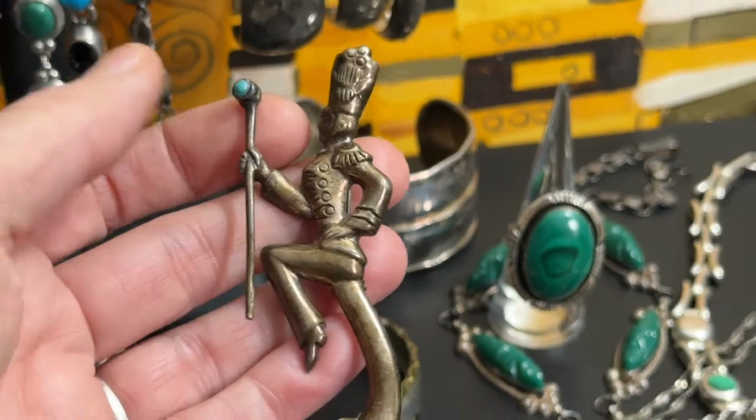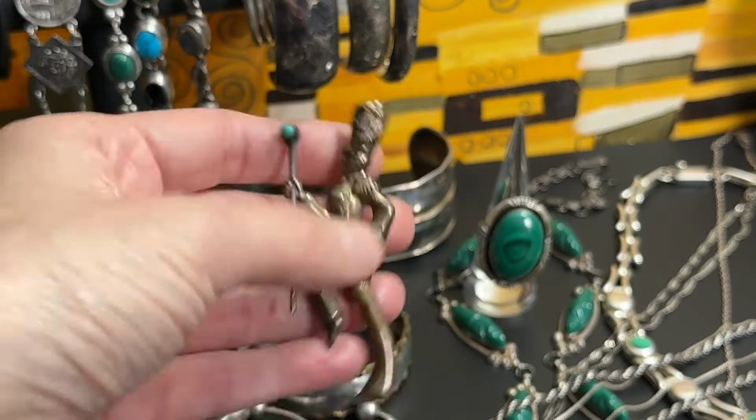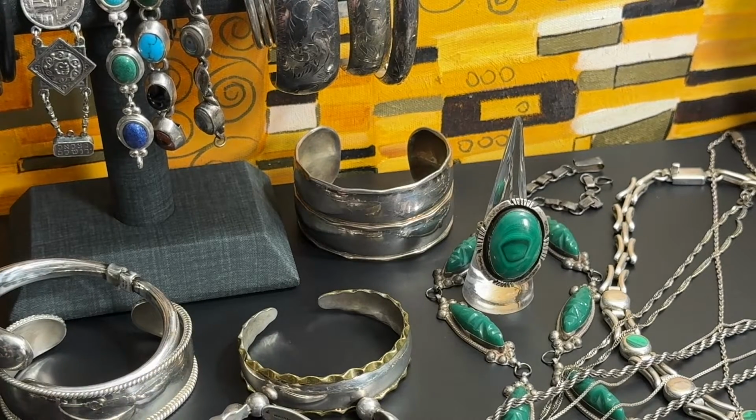So we have a band marcher. Isn't that a guy or gal, whatever, that marches in bands? Really nice, heavy. I love old Tasco pieces. I think they're very cool.